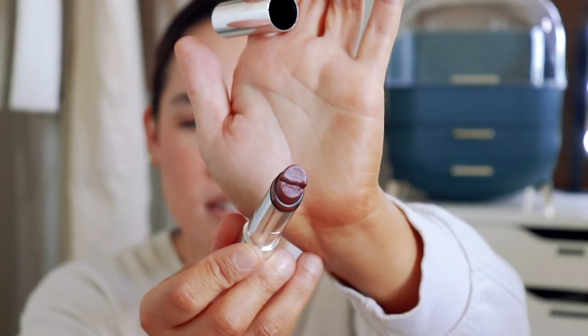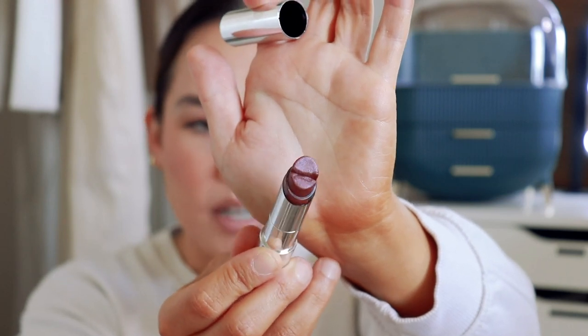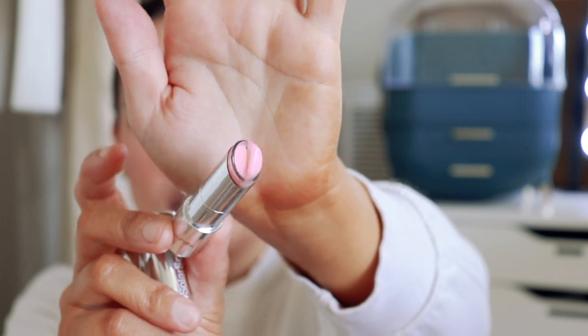Now, if you notice, you can see this one is kind of broken in half. Well, both of them just broke in half. It's really weird. When I twisted it up, only half of it came up and the other half stayed down. So I don't know if they're all like that or what happened with mine, but both of them are broken in half. Very strange. But these are really nice and actually very moisturizing on the lips.